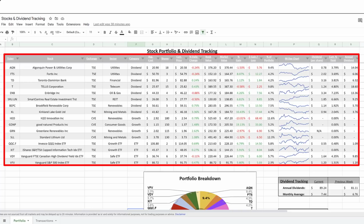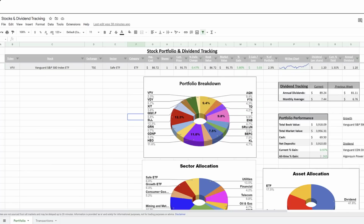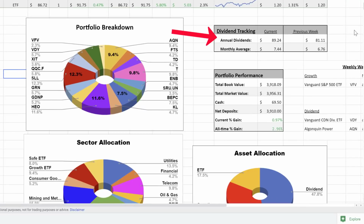And then you've also got the dividend information, which, like I said, is actually being pulled from Yahoo Finance. So this will always be up to date. And then down below, you've got your dividend tracking, as well as your portfolio performance. So your total book value, your total market value, net deposits, your current gain, as well as your all-time gain. So all of the key metrics that you could want in one place.